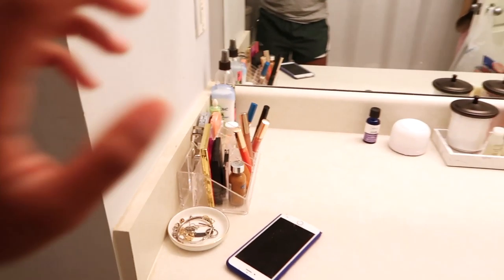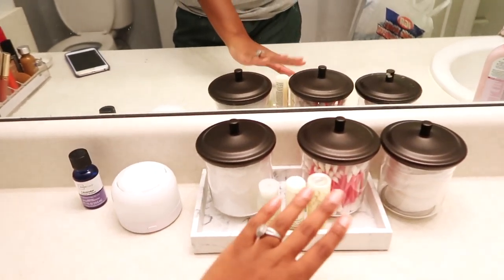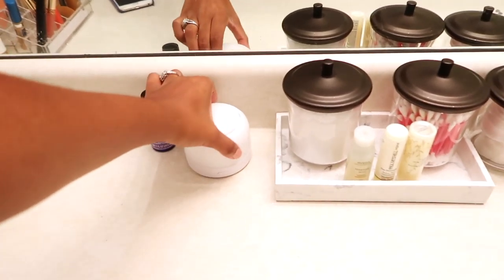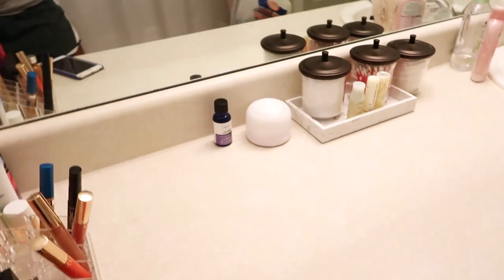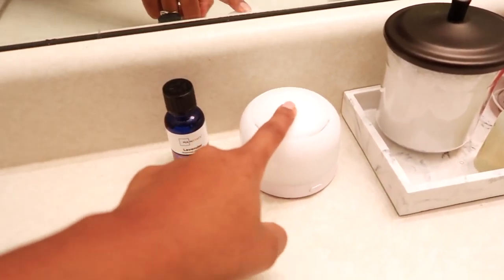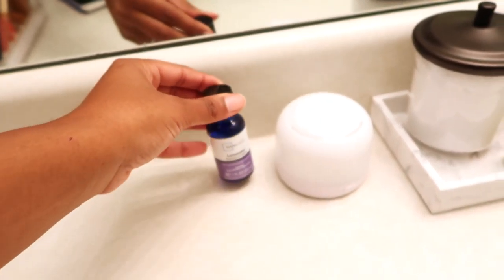Okay, so this is the final look so far. I decided to just leave it like this. I put it in the middle. And then this is just some toiletry items. I already showed you guys what's in these three things. And then this is just a little, what's it called? Not a humidifier, but a diffuser. Is that what it's called? Yeah, it's just this essential oil diffuser. It's a fan kind, it just makes it smell good. And I just have the lavender scent.